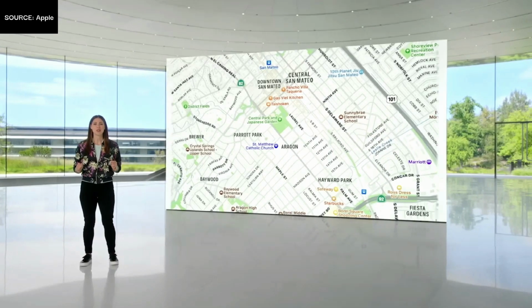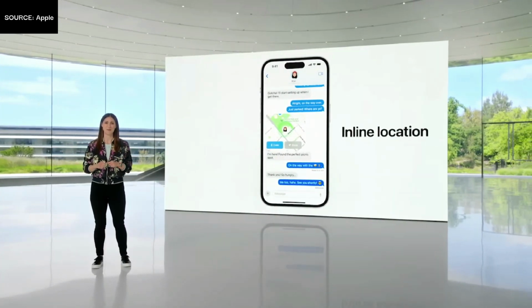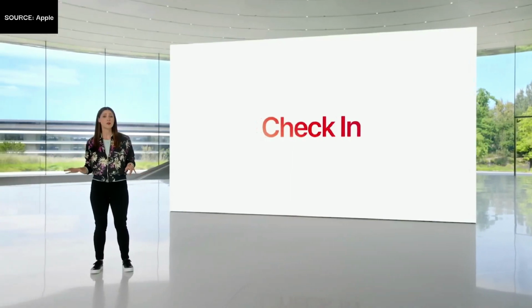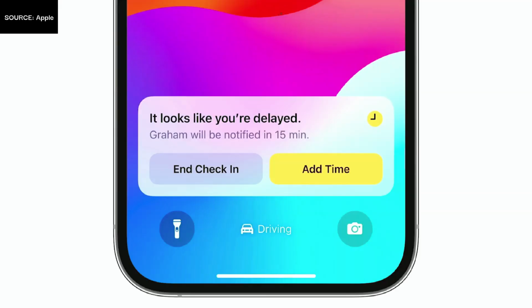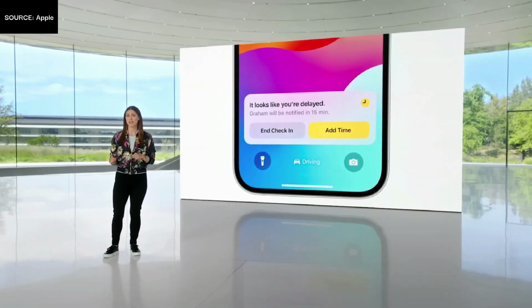Finally, location sharing now lets you keep track of your friend's location directly in the conversation. Check-in. Whether you're walking home after dark or going for an early morning run, you can start check-in with a family member or friend to let them know when you get home safely. But if something unexpected were to happen while you're on your way, it can recognize that you're not making progress towards your destination and check in with you.